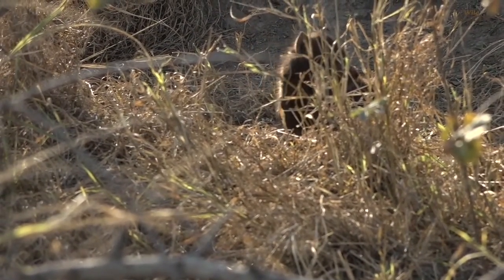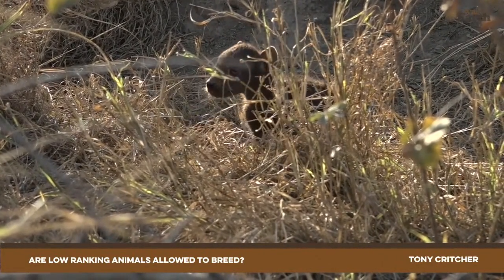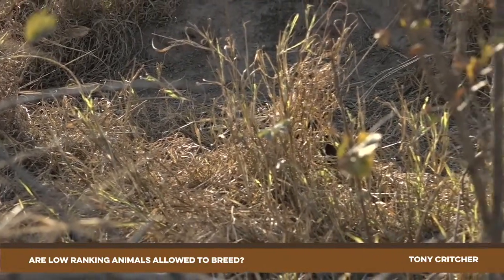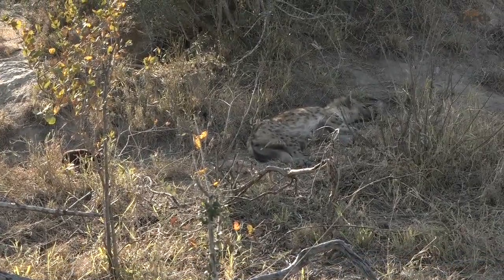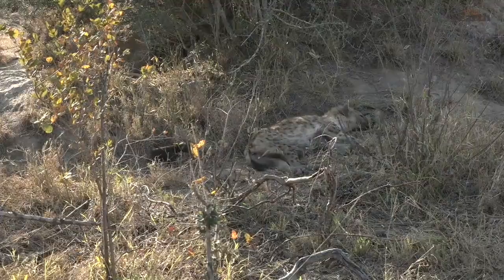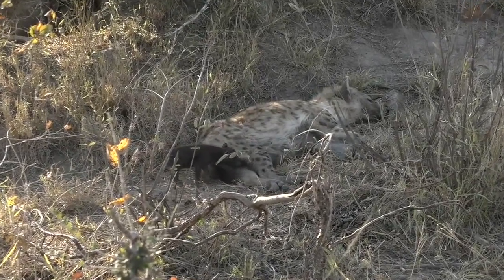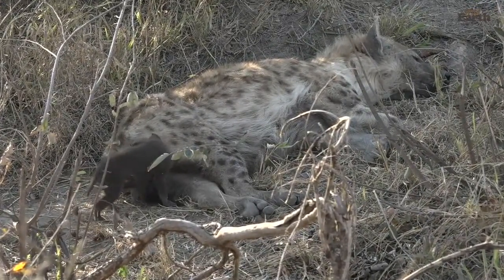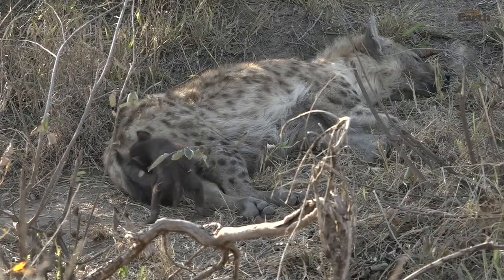Tony, you're asking, are low-ranking animals allowed to breed? Well, let's just talk about hyenas for now. So this is Corky, and she is who we believe to be the lowest ranking hyena in the entire clan. So she doesn't get first access to food. She will be bullied. She won't be treated that well by other high-ranking individuals. But yes, she's allowed to breed because it contributes to the survival of the clan. More numbers. It contributes to the entire Djuma clan. So yeah, she's allowed to breed, but unfortunately she really doesn't sit that high up.